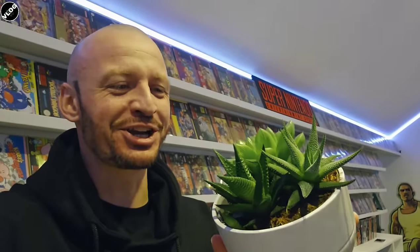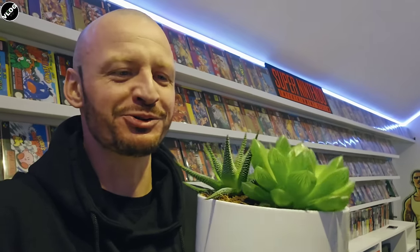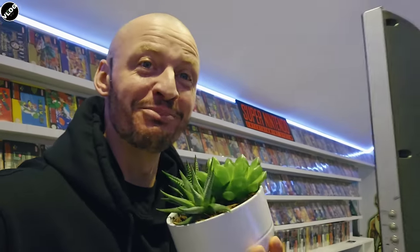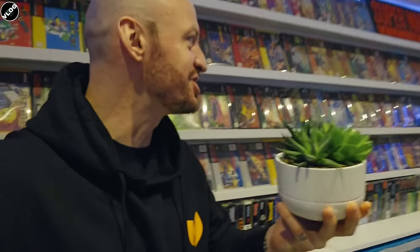IKEA purchase number two, something that's been months in the making. I bought a plant, can you believe it? So I bought a succulent, or succulents, plural. I don't know, not a plant guy, I'll be honest with you. Not this kind of plant anyway. But right, let's get this positioned here in the 3.0. I don't know where it's going, but I just thought it'd be nice, you know, a bit of something green in here.